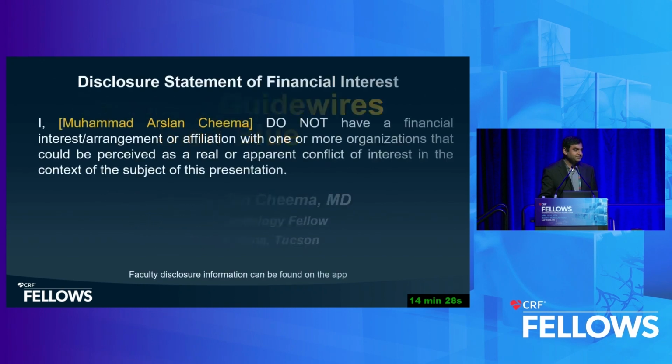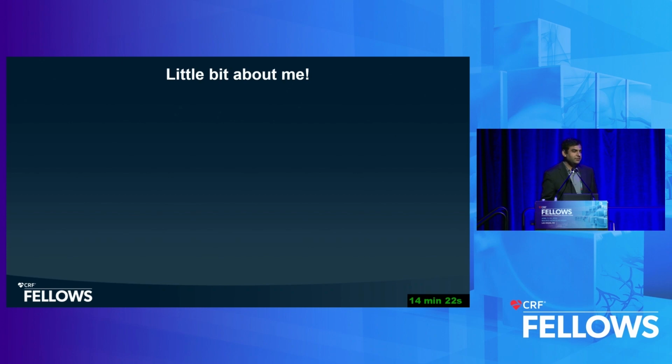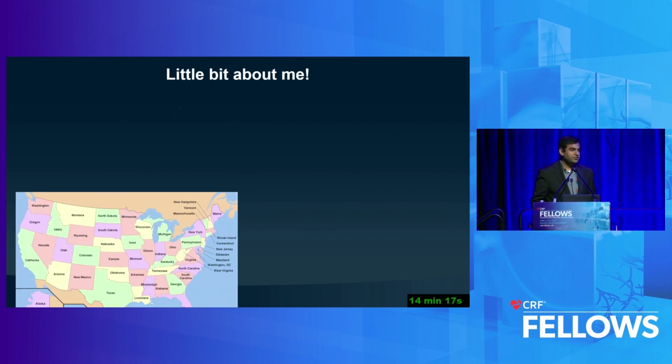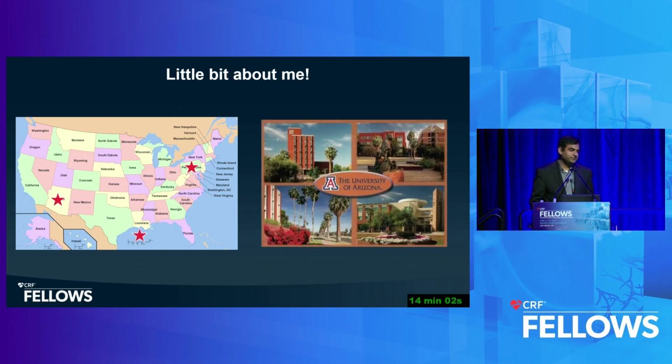Xi'an Blue wire. No disclosures. So a little bit about me. I did my internal medicine residency and then chief residency and then cardiovascular disease fellowship in Philadelphia, Thomas Jefferson University Hospital. And then I moved to University of Arizona for my interventional cardiology fellowship. And next I'm going to Ochsner in Louisiana. So as you can see, I have touched 3 corners of the USA, and it's more predictable where I will be next. The west part is left.